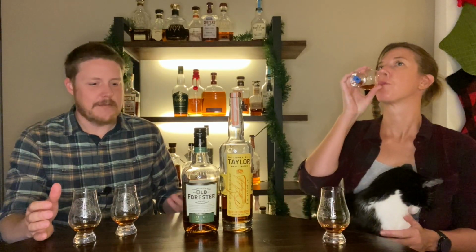Despite the fact that they couldn't be more different on paper, this is a really interesting matchup. The flavor profiles, even though they're from completely different distillers, totally different mash bills, they both seem to have some of the same elements of flavor and aroma. I think in order for these to not step on each other, we'll have to spend some time with one glass and then spend some time with the other glass. I'm gonna spend some time with glass number 2 now.